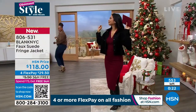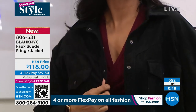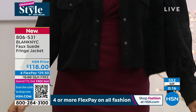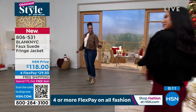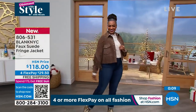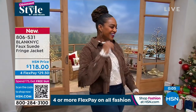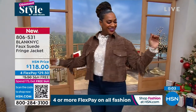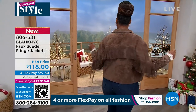And I also want to point out the details. Look at this hardware. You've got those great snaps. They're tonal, so they're going to kind of blend in. But really, I get so many compliments on this jacket. My mom wants this jacket. I have a younger cousin in college, she wants this jacket. It's great for any age as well. It really is. Extra small to 3X is your sizing on this, ladies. Definitely go true to size and how you wear your jackets.